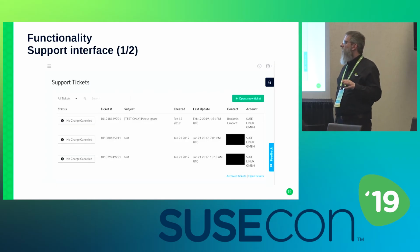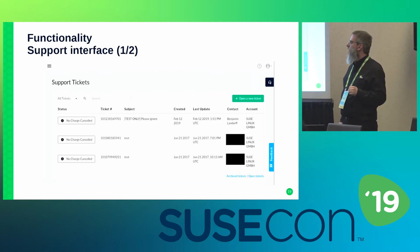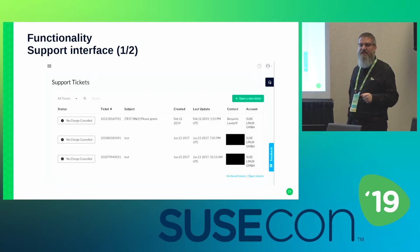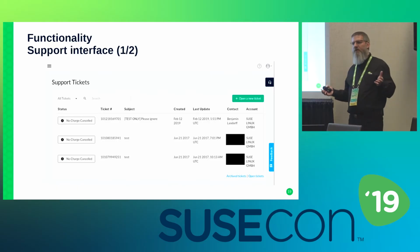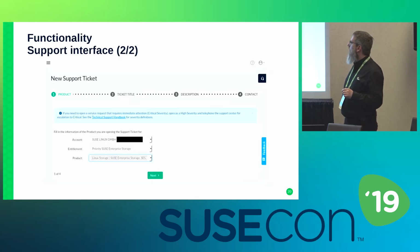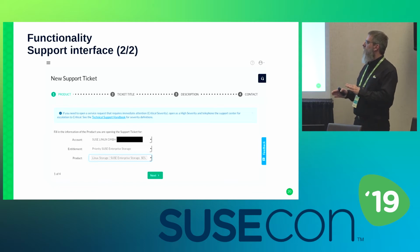But there's also a support part, which has basically two major screens. One is the open or closed, so existing tickets screen, where you can get an overview of the status of all the tickets there. Who opened it? If you have multiple users in the organization, you can also see all the tickets of that organization that were opened by colleagues, maybe. And of course, you can open a new ticket, and we will guide you through the process.